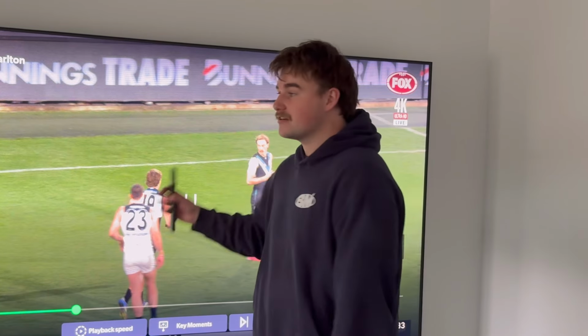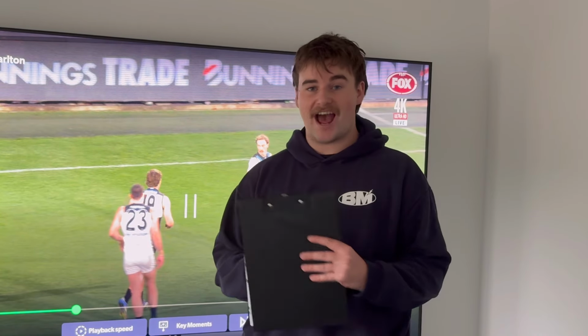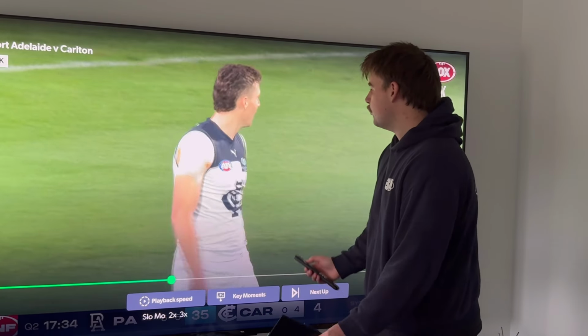That's not leg speed because that wasn't a very quick play out of the middle. That is just genuine effort and desire for the football. And Carlton, they just had none of it. Carlton, what are we doing?